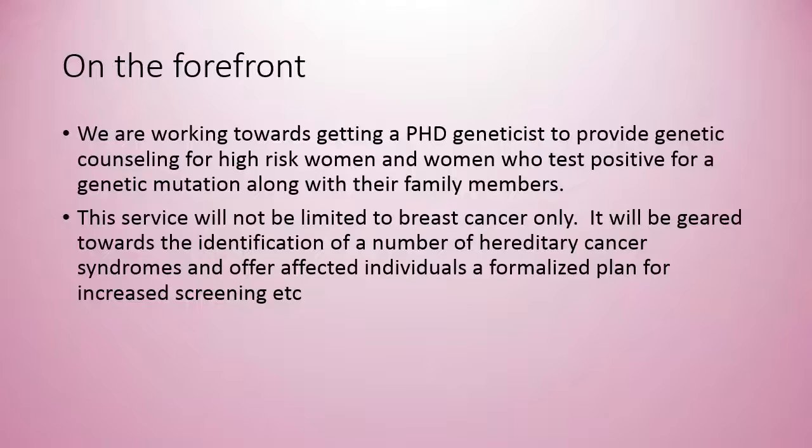So on the forefront, what are we looking towards? The biggest thing we're working on right now with our cancer stuff is to get a geneticist. You know, we're testing more and more women. Now women know about the testing. It's not patented anymore by Myriad, so testing used to cost $2,000 to get tested for BRCA and these genes. Out of pocket now for the cheapest one is about $250, which is actually reasonable.